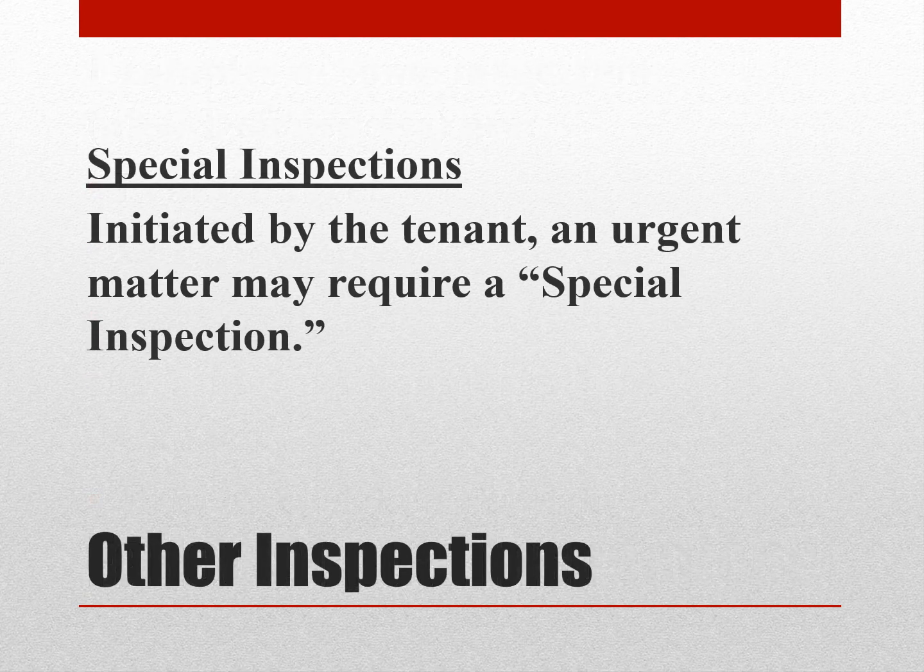A special inspection is initiated by the tenant. An urgent matter may require a special inspection, where this issue takes place before an annual inspection comes due.